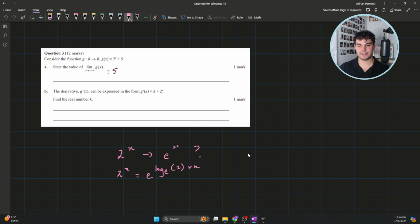So, I mean, it would be the same as if you had 2 is equal to e to the power of log e of 2. You could just imagine that the e and the log e cancel out, so you're just left with 2. And I've just added the x to the power there. So that's why it might be a bit confusing. But hopefully this makes sense.